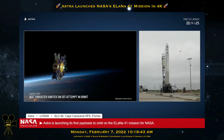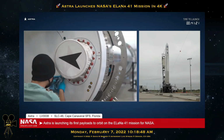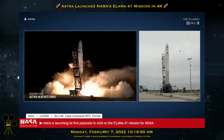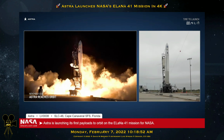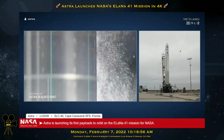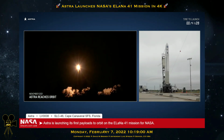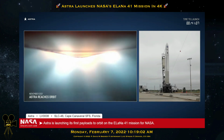Our goal is to expand access to space so dramatically that we deliver things to orbit every day. But it always starts with one. First motion. Vehicle is clear to power. Our next objective is SCURB.